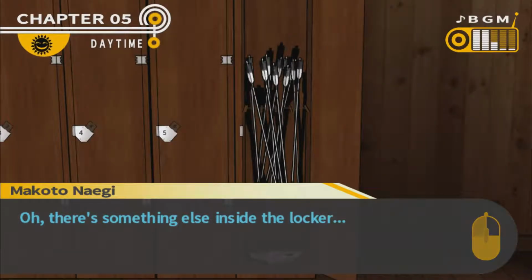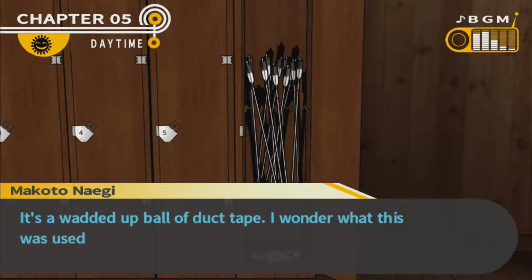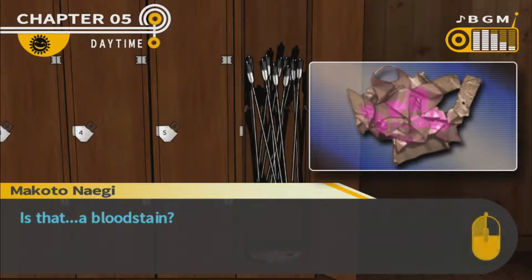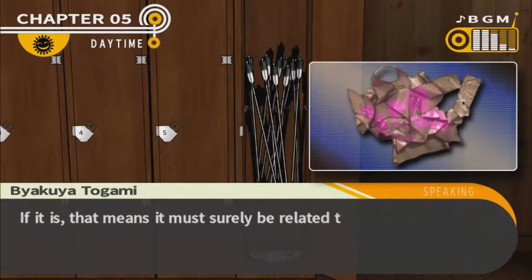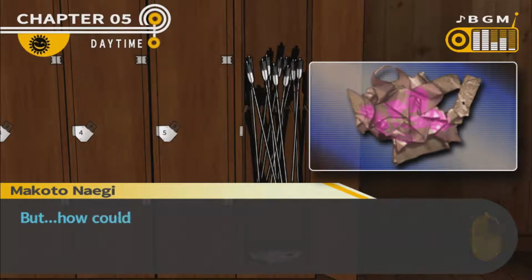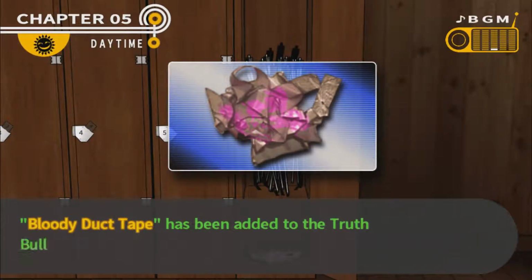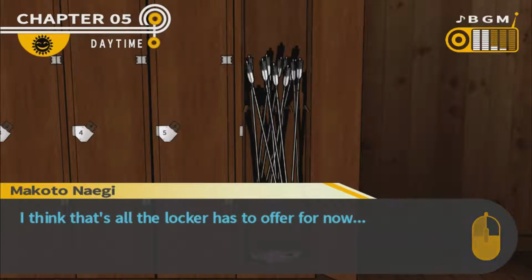Huh. Oh, there's something else inside the locker. It's a wadded up ball of duct tape. I wonder what this was used for. Is that a blood stain? To cover up a wound, perhaps? If it is, that means it must surely be related to the case. This duct tape is related to the case somehow, but how could it possibly be involved? Okay, bloody duct tape. I think that's all the locker has to offer for now.